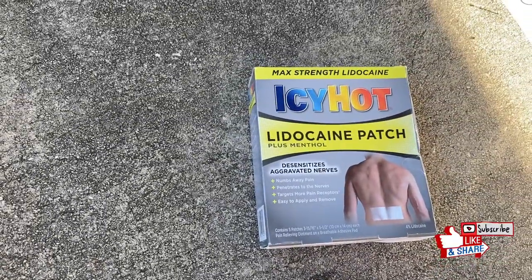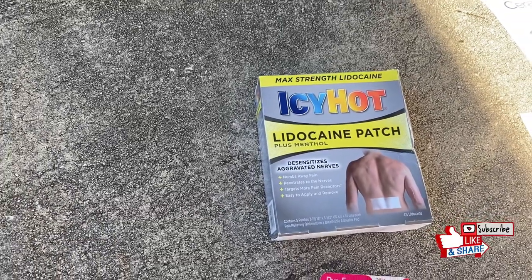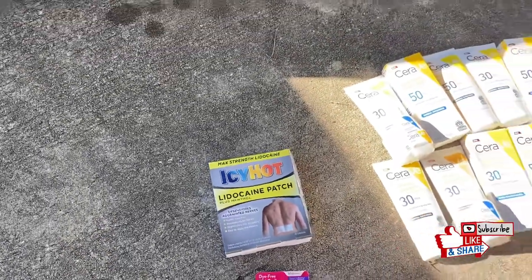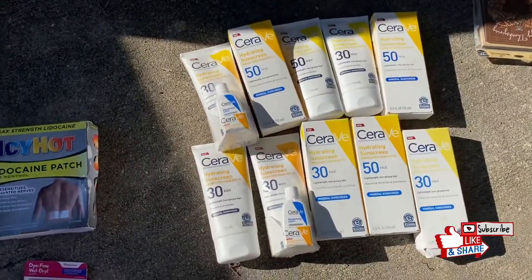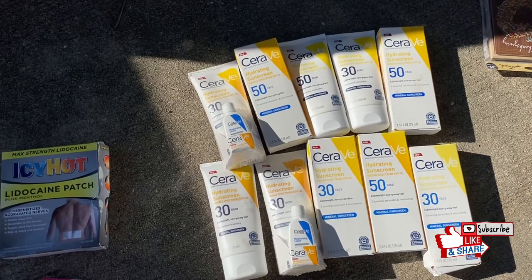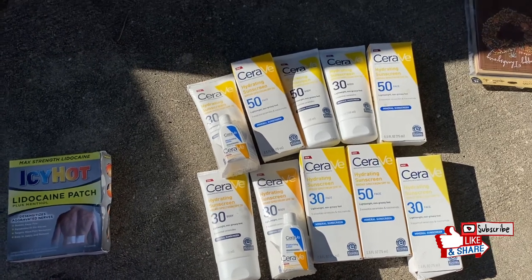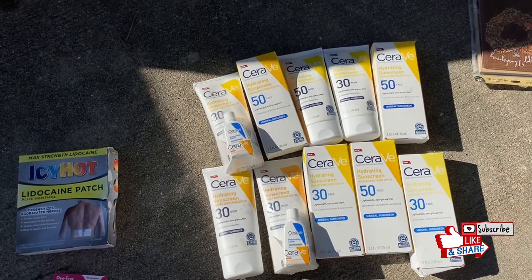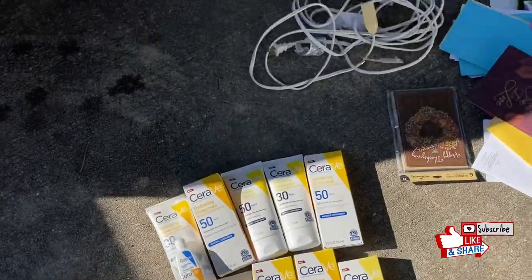Got Icy Hot lidocaine patch, which I might even just use after this haul because I turned into Hawk Woman because I found something huge and I just had to get it out of the Big Lots dumpster. Anyways, we have this sunscreen. This is expiring in January 2021, so I'm assuming that's why they got rid of it. But as of right now, I believe it's probably in the middle 70s. Sun's beaming down on me and it's super hot right now, so people would still use it in Florida right now.